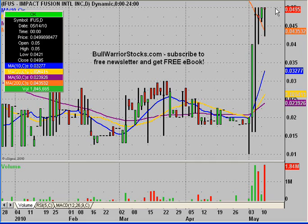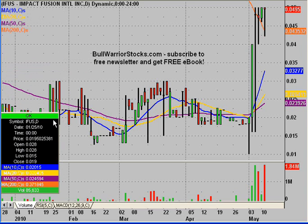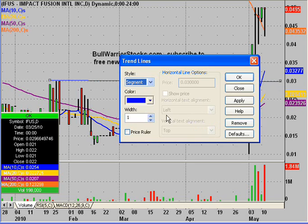And with a break of this level here at 5 cents, things could get very interesting, and I'll point that out in a little bit. But first, let's just start off with our support levels. The key support level that, like I said, hasn't even been tested is down here at the 3 cent mark. Going back through the history of the chart, let me change that to green real quick.